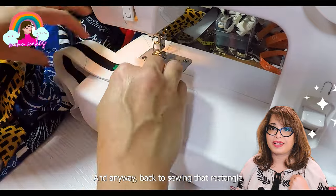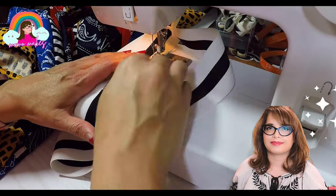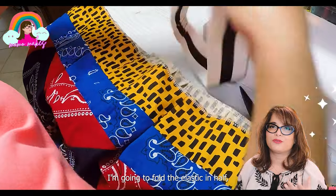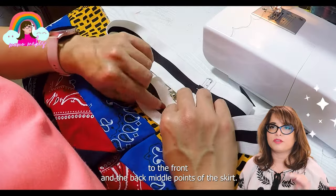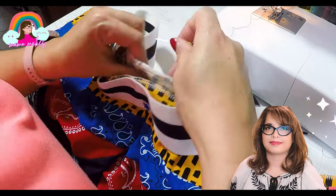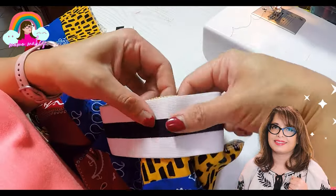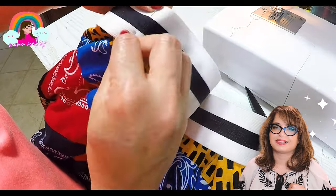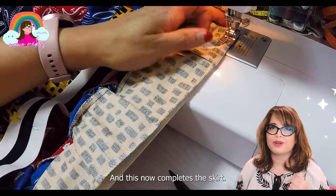Anyway, back to sewing the rectangle to close the raw edges of the elastic. I'm going to fold the elastic in half and pin it to the side seams of the skirt. Then I will fold the elastic one more time and pin to the front and the back middle points of the skirt. And I'm going to gently stretch the elastic to match the waistband and then sew them together. And this now completes the skirt.